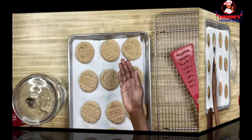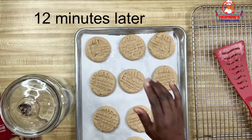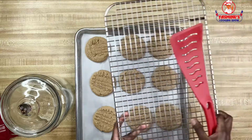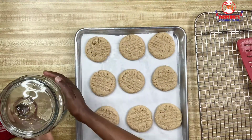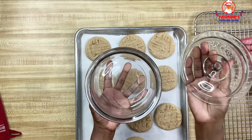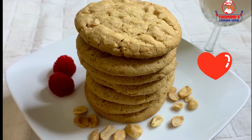Our cookies are done. We're going to let them rest for 5 minutes and then transfer them on a wire rack to cool. Now, they will stay fresh in a cookie jar in the fridge for up to 7 days. Et voila, the best chewy peanut butter almond cookie.